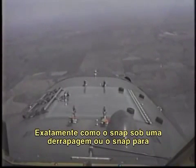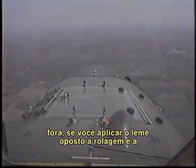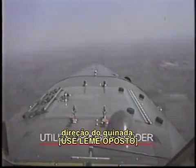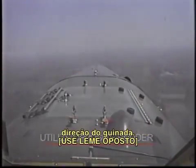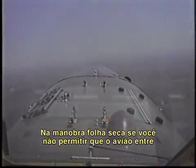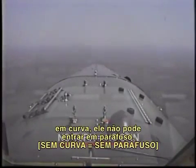Just like in the snap underneath out of a skid or the snap over the top, if you use the opposite rudder from the roll in the direction of yaw and release your back pressure, you're back in good shape. And the sidebar on the falling leaf, if you do not allow the airplane to turn, it cannot spin.